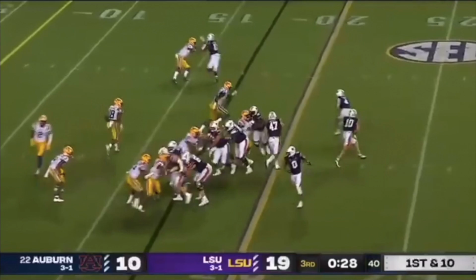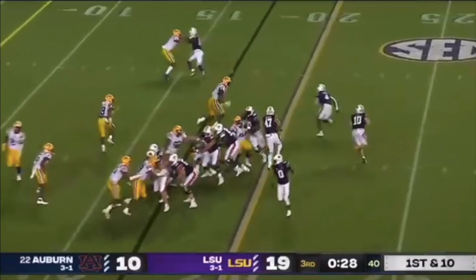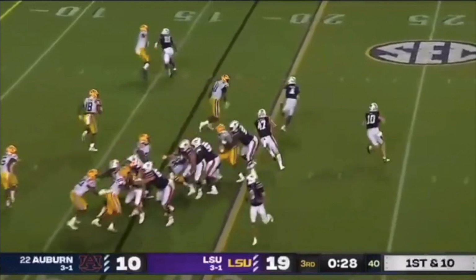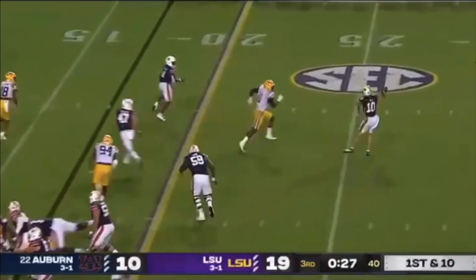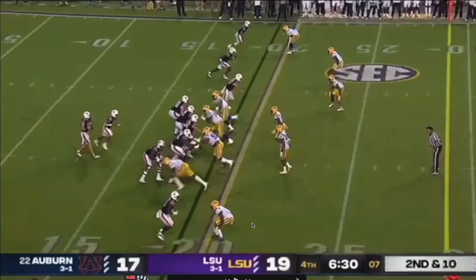He lands outside hand. The receiver tries to swim over it, but then he lands his inside arm on the inside receiver's shoulder. Is able to be disruptive, slow him down from making that transition to the outside release. Next rep, 2nd and 10.